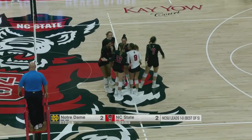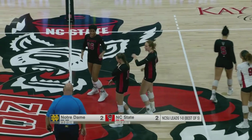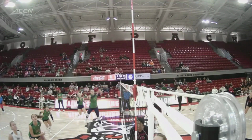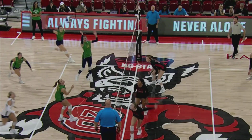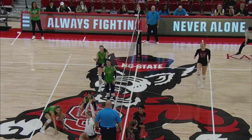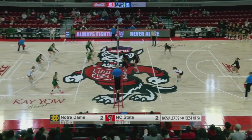Great close by Bryant. She's on the move, a little off balance, but her form on her hands clamps down on that ball, perfectly aligned, pushing it back into the middle of the court. That is a 1v1 stuff block, an outside hitter's dream right there.